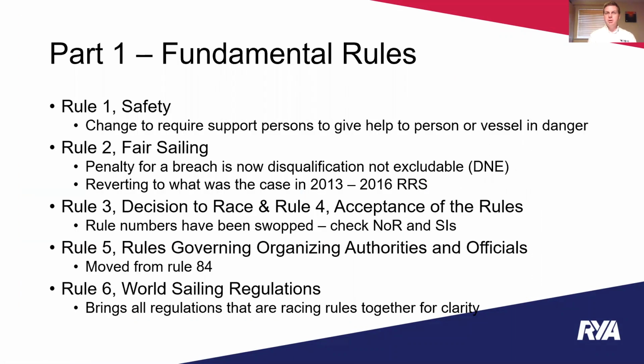Now some changes in Part 1, the fundamental rules. Rule 1 around safety, there's been a minor change there to now require support persons to give help to any person or vessel in danger. Hopefully that's something they would all have done anyway, but it's now clear that that is in the rules. Rule 2, fair sailing, we've actually reverted back to what we had in the previous 2013 to 2016 rule book, where a breach of Rule 2 should now be scored as a disqualification which is not excludable, so DNE. The reason for that is to try and ensure that there's consistency in application by protest committees for breaches of Rule 2.